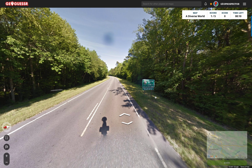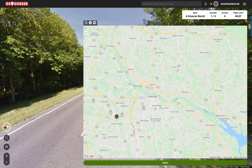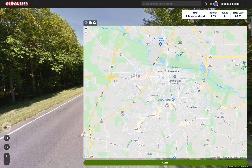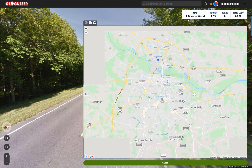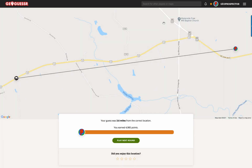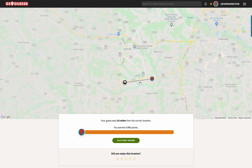But I think that's probably as good as we're going to get. So I wonder if in Greenville there's East Carolina University. Yes, that's right. I think we're on the 13. Not sure where. We could be north or south. Oh, look at that. Absolutely fantastic. Almost spot on, in fact. We could have, with a bit more time, iterated towards that there. We were, again, not 100% sure which direction we were going.